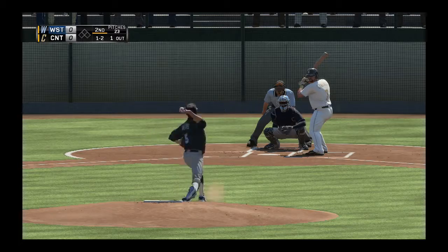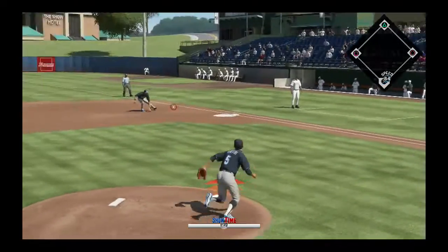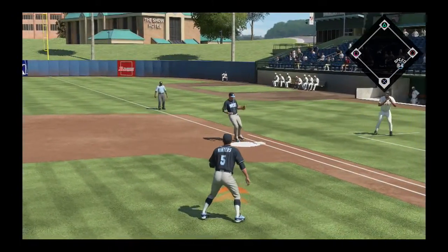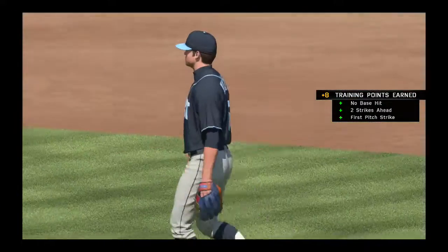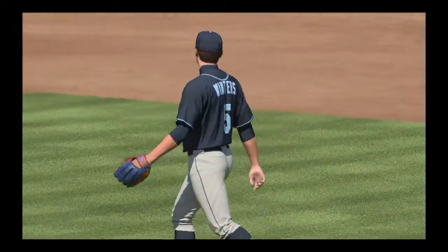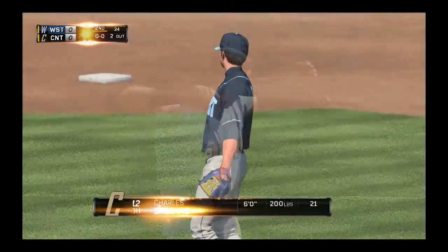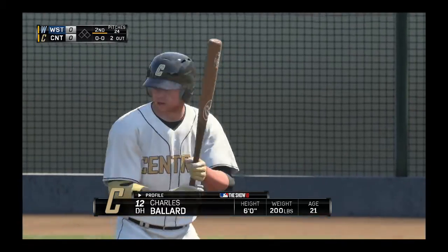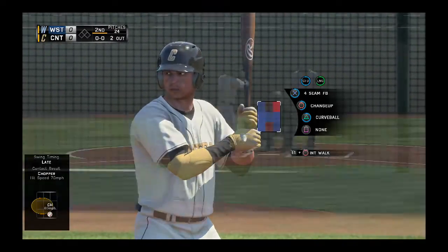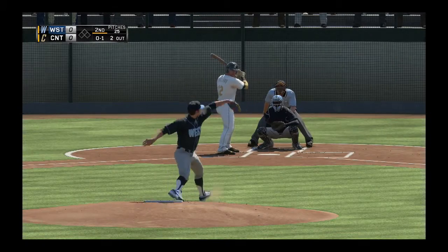Here's the 1-2 delivery. Hit on the ground down the first baseline. And he'll take this to the bag himself, and there are 2 away now. Batting 6th, designated hitter, Charles Ballard gets his first chance here, looking to make something happen with 2 gone in the bottom of the second. A hang time there to that curveball.